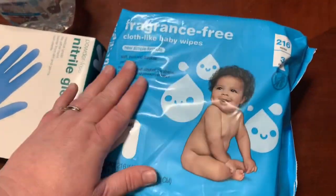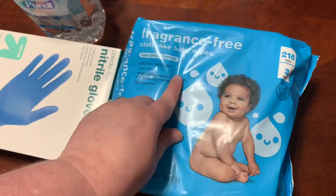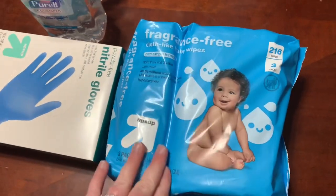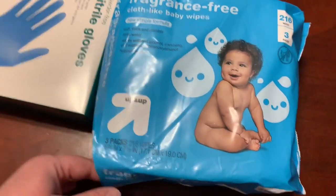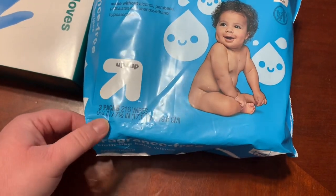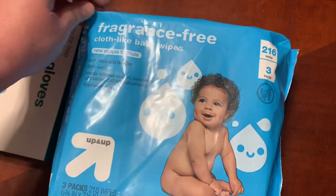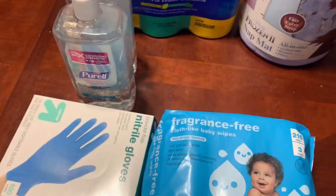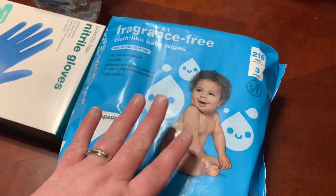Good deal. Okay, and then the last thing was I got these fragrance-free Up and Up brand, new simple formula, 216 count of wipes. It's the 3 packs. This is on the preschool list, lots of little hands and faces to wipe, so I'm happy to supply those. If they need more than this, then I'll go get more, but this is what was on their school supply list. They don't really need supplies like crayons and all of that. The school handles that part, but we send in cleaning supplies, baby wipes, etc.